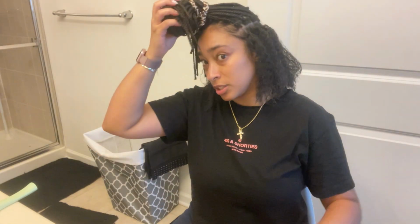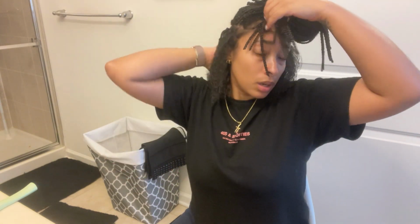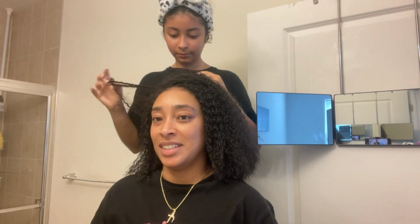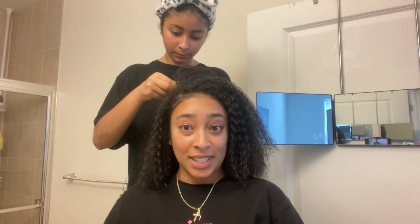Halfway through, I just have the top portion now. Yeah, this is what I was dreading. This is what kept me not getting box braids for the longest time. Jade has started helping me. All done. Well, almost. One more little piece of hair. So yeah, finally all done.